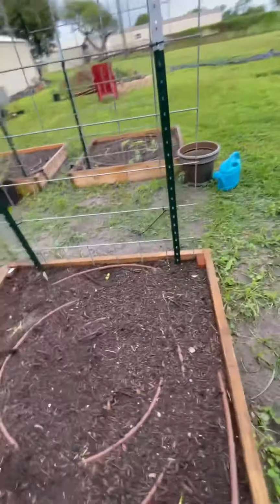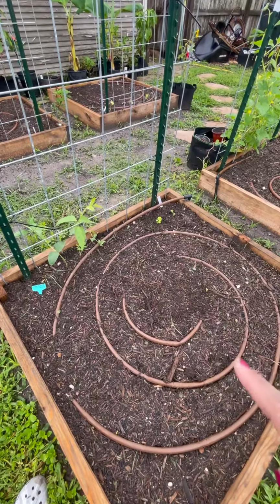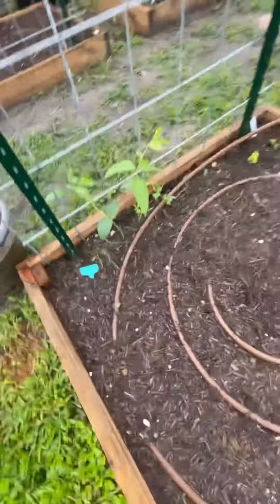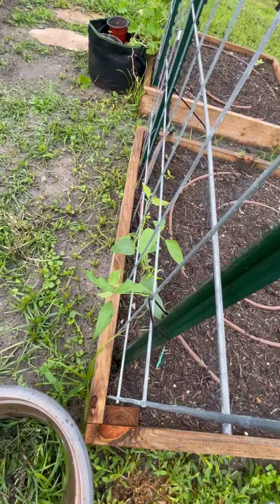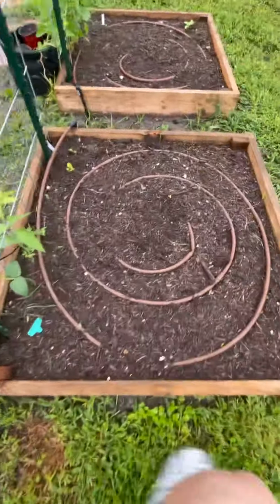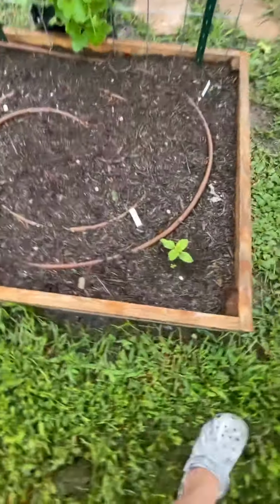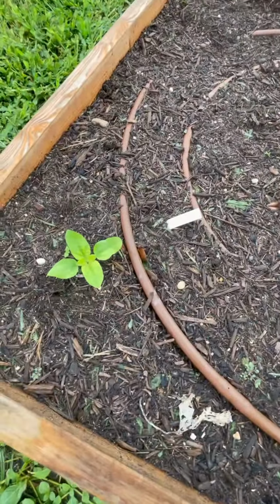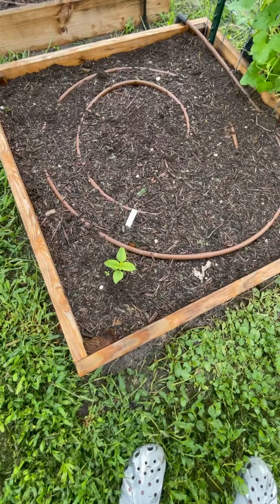So here again, I planted some wildflowers on the edge, and these right here are the long string beans, the really long ones. So I wanted to go up the trellis. And let's move over here right quick. Here's one of the Mateo sunflowers, and it's doing really good. It's coming up.